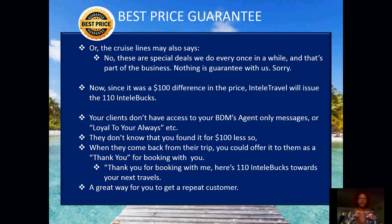IntelliTravel would issue you 110 in IntelliTravel bucks. Your clients don't have access to the business development manager page where they announced the $600 sale, guys. So they don't know that the price just changed. This is a plus for you because once you get that match, then you can offer that $100 extra to your clients, make you look like a saint travel agent, okay?